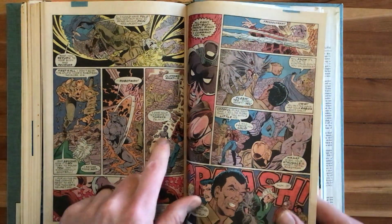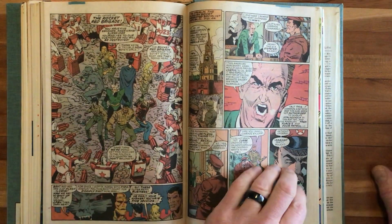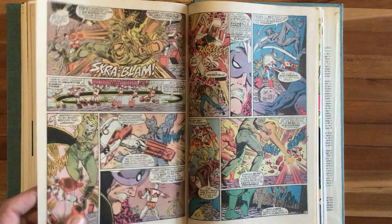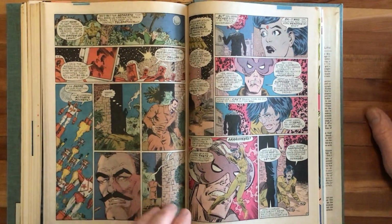Somehow Rick Flag winds up with the Thinker's helmet on and kind of gets possessed by it. The Rocket Reds show up. And eventually, pretty much all of the villains die in this. So Rick Flag's entire team, save for himself, die.